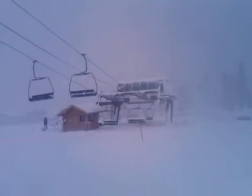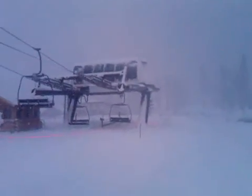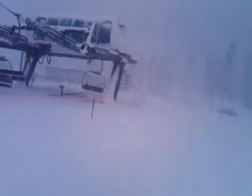Yeah, I needed to go down this bunny slope a few times to get the old confidence up before I get onto some of the bigger hills. Maybe one more run.